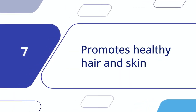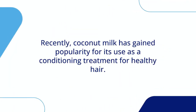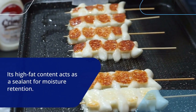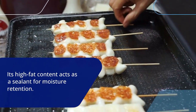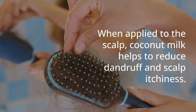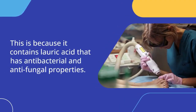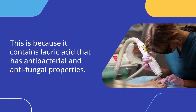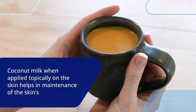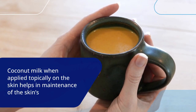7. Promotes healthy hair and skin. Recently, coconut milk has gained popularity for its use as a conditioning treatment for healthy hair. Its high-fat content acts as a sealant for moisture retention. When applied to the scalp, coconut milk helps to reduce dandruff and scalp itchiness. This is because it contains lauric acid that has antibacterial and antifungal properties. Coconut milk, when applied topically on the skin, helps in maintenance of the skin.